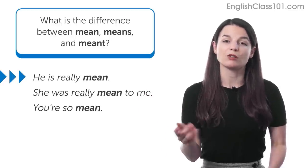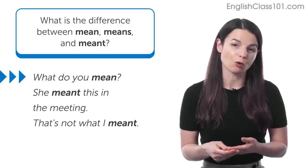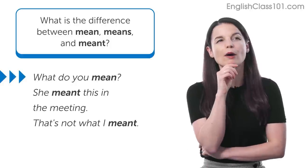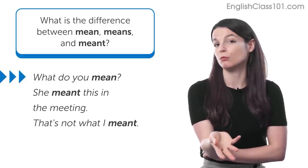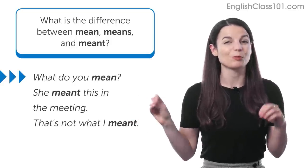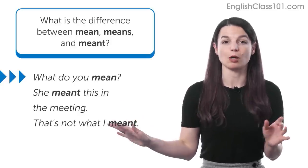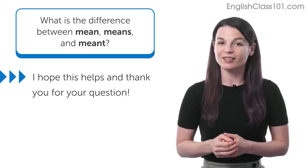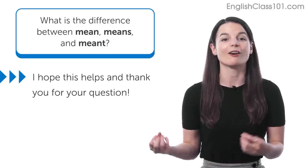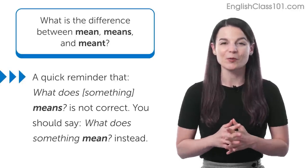On the other hand, when you see the verb use of this word, we see it in sentences like, what do you mean? Or, she meant this and this and this in the meeting. Or, that's not what I meant, right? We don't see that be verb used here. So that's a pretty good hint that you can use to understand the difference between the verb form and the adjective form of mean. Great. So I hope that this answer helped you understand the differences between the verb and the adjective forms of mean.